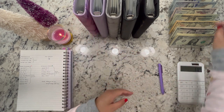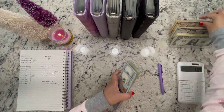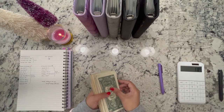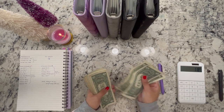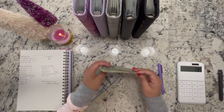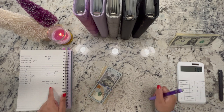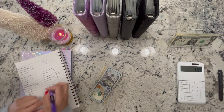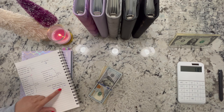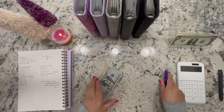So let me go ahead and count all of this money. We should have $1,187. Oh, let me take out the $10. 1, 2, 3, 4, 5, 6, 7, 8, 9, 10. This is the 10 that I had for change in the beginning. Just gonna leave it there. And let me make a note that I'm going to add an additional 300. Today is the 12th, I think. What day is it? Yeah, it's the 12th.